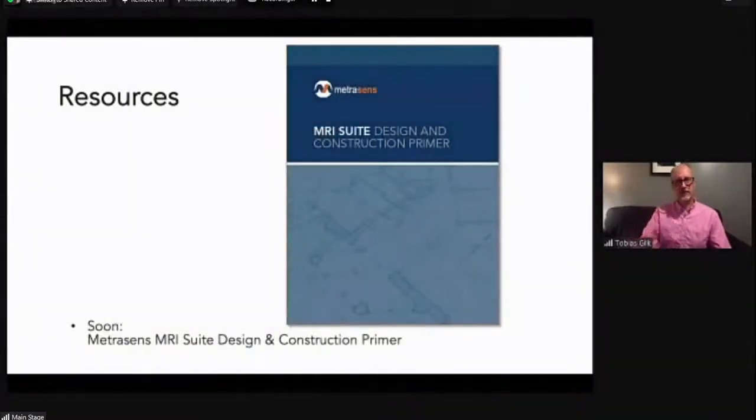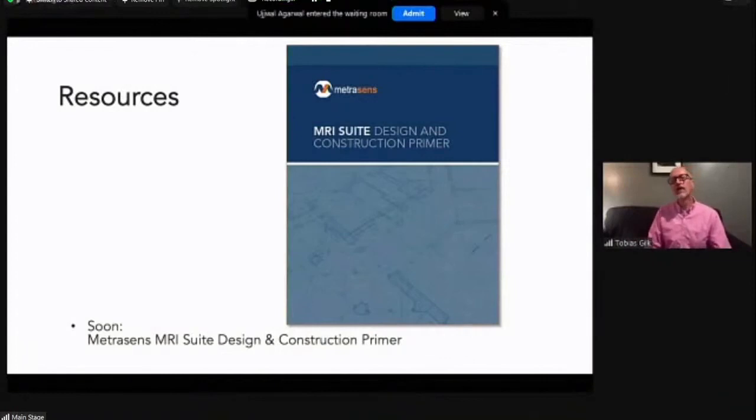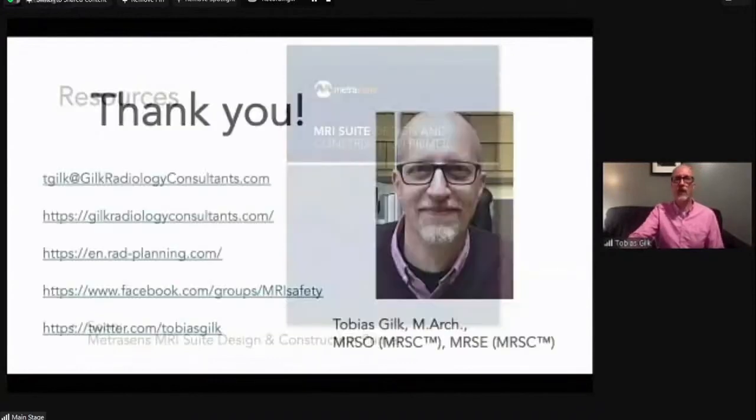The last one, again, I said very shortly, I expect the MetroSens, we're calling it Design and Construction Primer, for MRI suite construction, hopefully within the next few weeks. There is a page on the MetroSens website that deals with architectural siting of the ferromagnetic detection equipment. My expectation is that this new document will be in that same location. But again, if you have any questions about it, please send me an email. I'd be more than happy to respond to you or let you know when it's available.